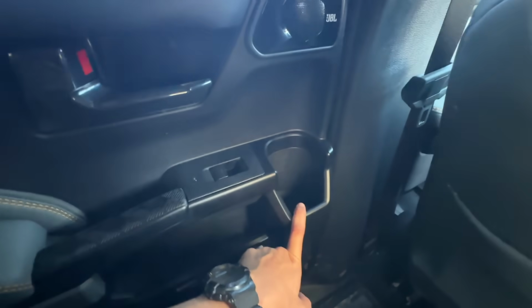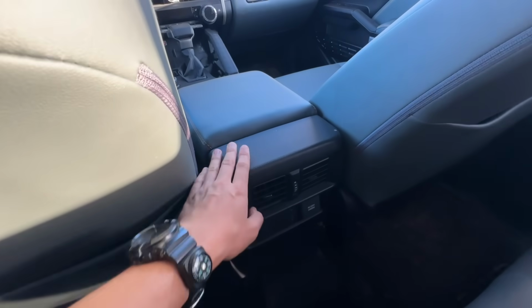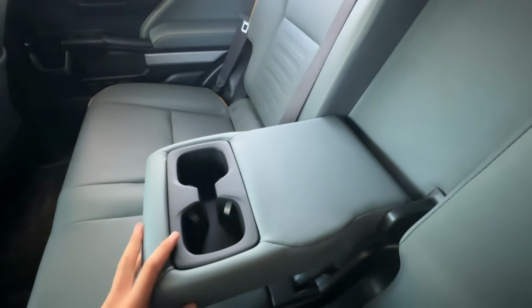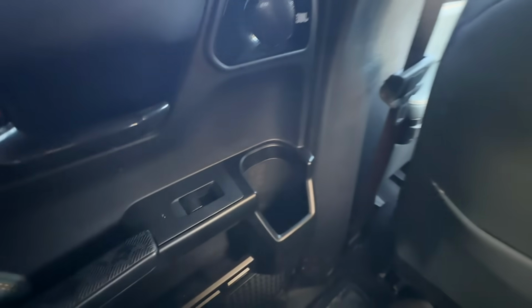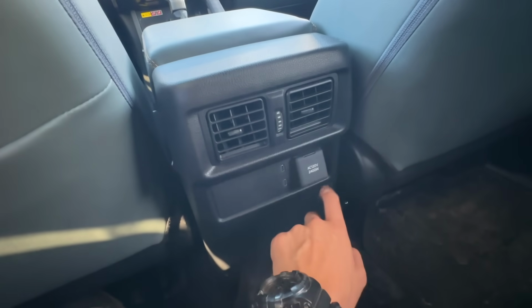Now back inside the 4Runner, there are actually cup holders embedded in the doors over here. I don't know if that's because normally there are cup holders back here, but this middle section does flip down to expose two more. But on both doors, cup holders, and a 2400 watt AC outlet. That's an artifact of this thing being a hybrid.